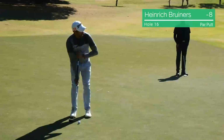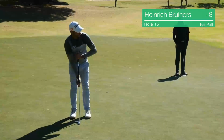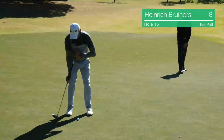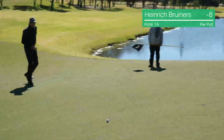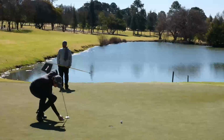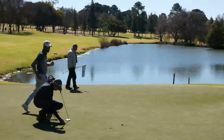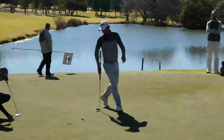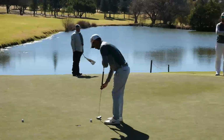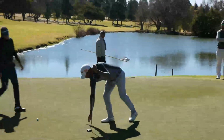This is our leader, Heinrich, for his par save on the 16th. This will be a fantastic par. Ooh, just misses on the right side. Great putt. He'll tap that in for his bogey. Still has the lead going into the final two holes.